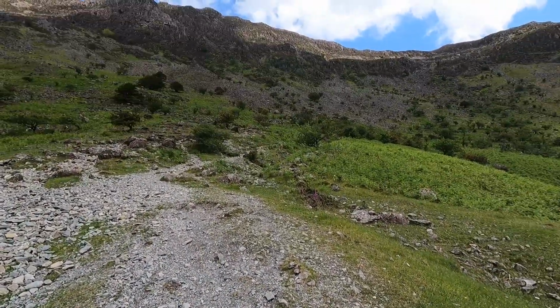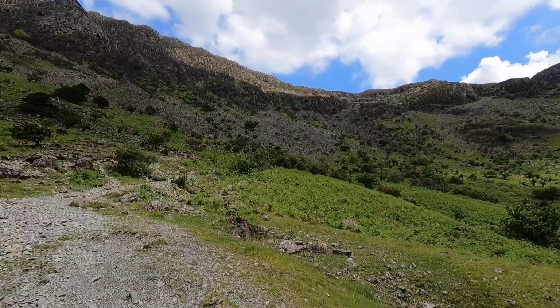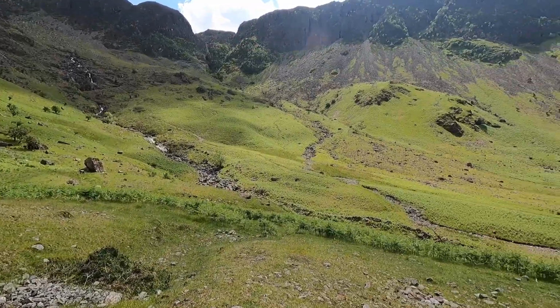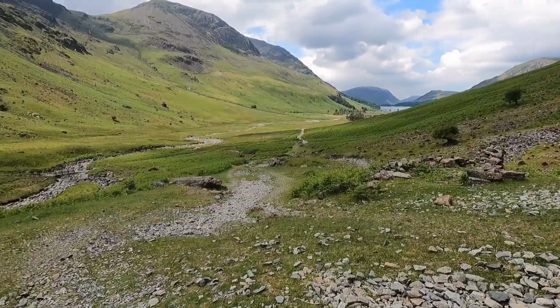Thank God for that. Knackered, absolutely shattered now. Just come. Ooh, nearly decked it. Just come scrambling down. Show you that face. Not right down, but sort of across there. There's the beck in the middle, and we're now nearly at the bottom on the flat bit. I have never been so happy to see flat bits.